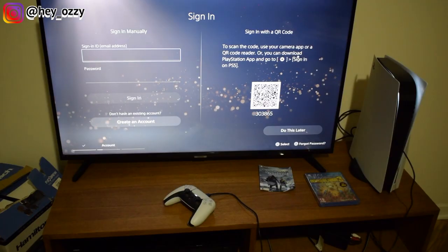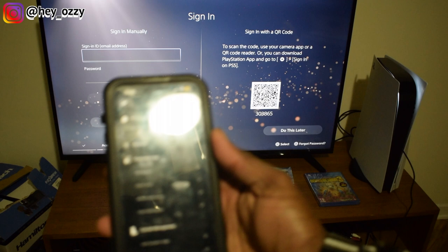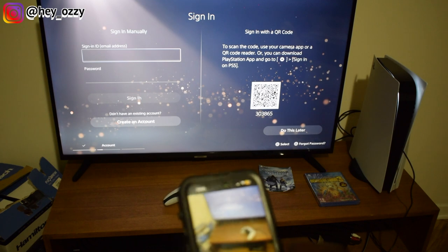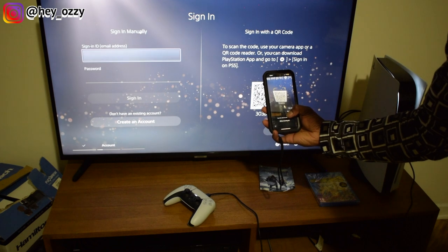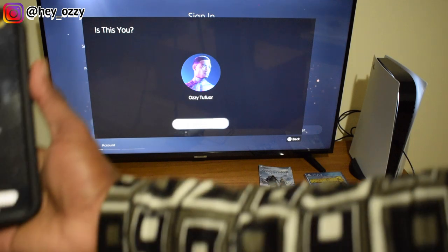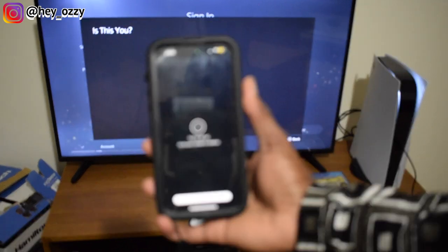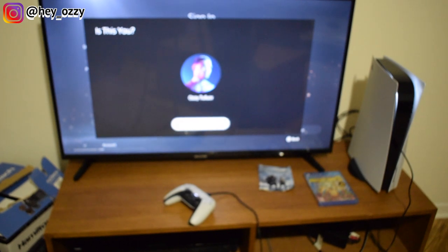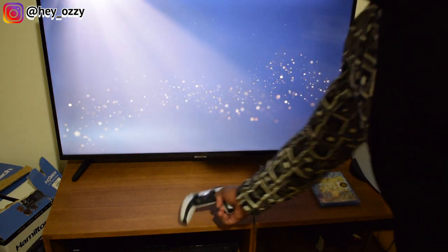All right, so I just updated the PS5 off camera, so I'm on the PlayStation app right now. I'm just gonna scan the code to sign in through my app on my phone. So I press sign in on PS5 and scan the code on your console. You're all set. Go to your console to continue. Alright. Oh look, that's me. Look at that. Ozzy 2. Go ahead and sign in.